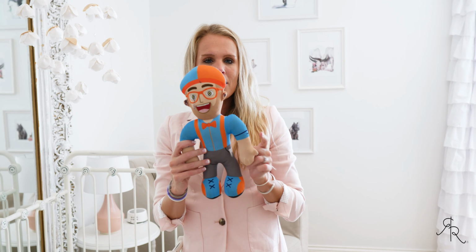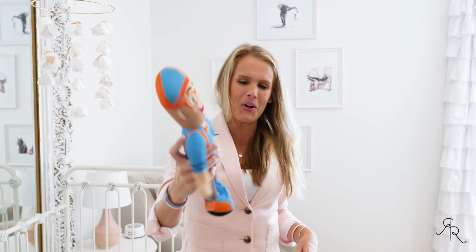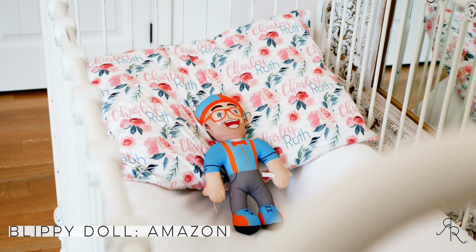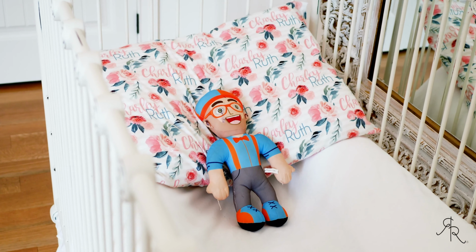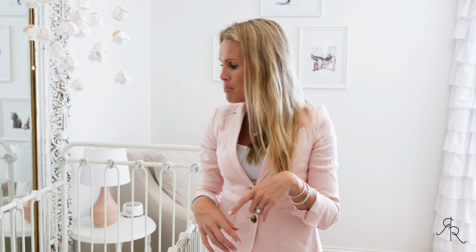We have BLIPPY. We are huge BLIPPY fans, and I know he has marker all over his face, but guys, this is real life. This is real life every day. Nene actually bought this from Amazon for Charley, and it's been her favorite doll ever. So we are huge BLIPPY fans on YouTube. So yeah, let's see some more of the room.